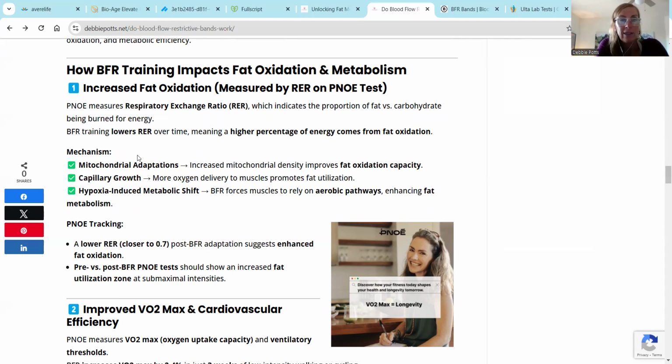Now, mitochondrial adaptations: increased mitochondrial density improves fat oxidation capacity. Remember, the more mitochondria we have in each cell, in the muscles, the better the fat oxidation. We have more mitochondria in there to help burn fat. If we have more oxygen and more capillaries, those little red things going into the muscles, getting more oxygen delivered will help promote fat max. If the blood flow restrictive band forces the muscles to rely on aerobic pathways, it enhances fat metabolism.